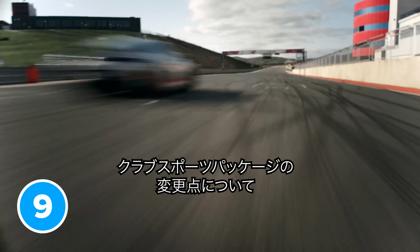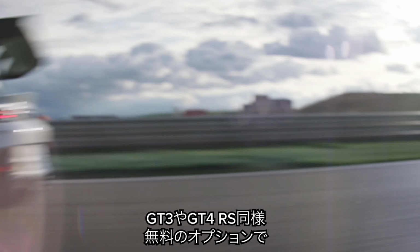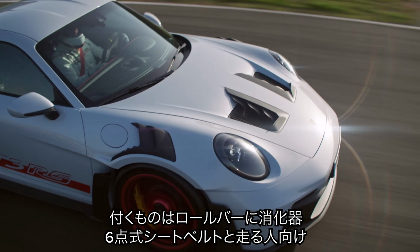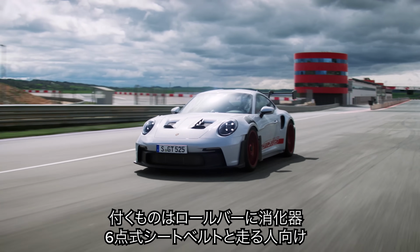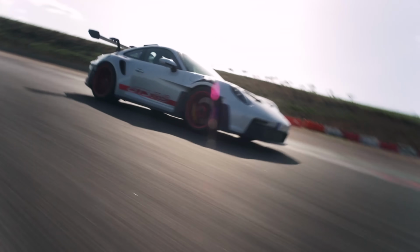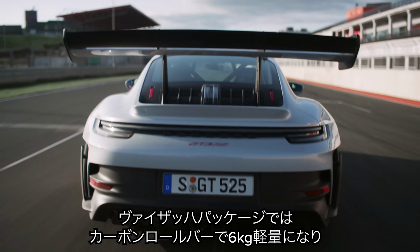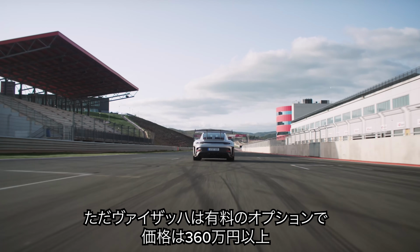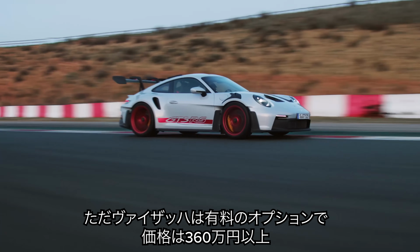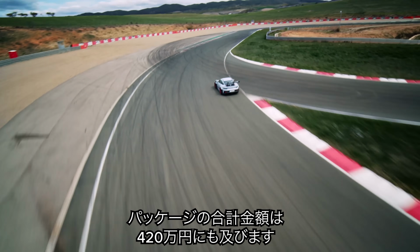Speaking of upgrades, you can kit out your GT3 RS with the optional Club Sport pack. This is a no-cost option, just like on the GT3 and GT4 RS. And it comes with a steel roll cage in the back, a fire extinguisher and a 6-point racing harness for the driver. Next is the Weissach pack. This gives you an unpainted carbon fibre finish on the bonnet and roof, and buying the Weissach pack also unlocks another extra, a carbon fibre roll cage that's 6 kilos lighter than the steel one. Unlike the Club Sport pack, the Weissach pack isn't free though. It costs more than £22,500. Go for the pricey carbon roll cage and the whole package will set you back almost £26,000.